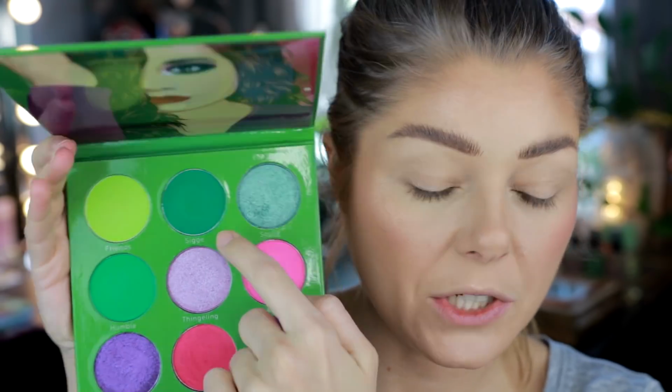I'm gonna start with the Paulina palette. This is the collaboration between Blushtribe and Paulina, and I'm gonna use Sigge, which is the name of her dog, and I'm gonna use that in my outer corner.